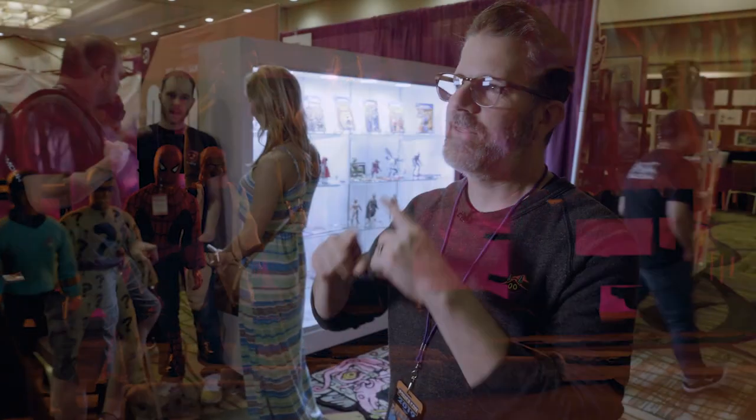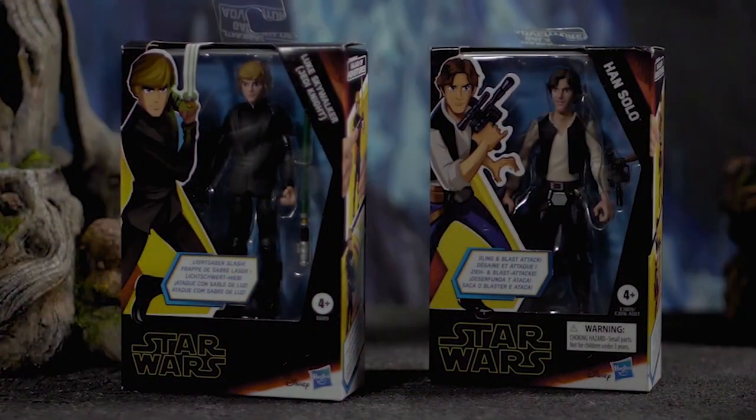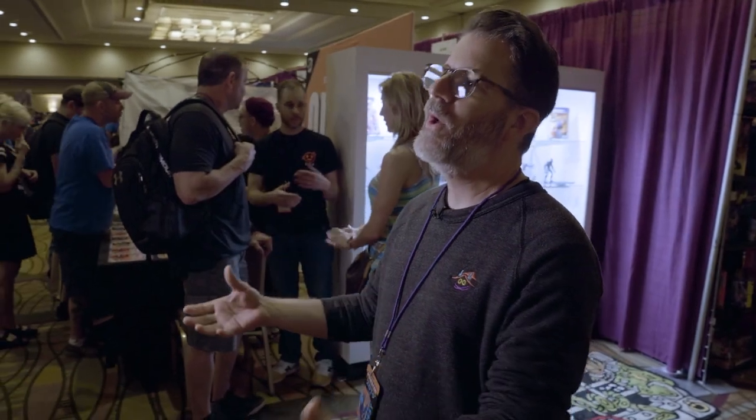I think the reason that people care so much about toys in this day and age, especially as an adult, is because as a kid, I saw Star Wars one time and I could never experience the movie again. But the toys were my only connection to the movie. It was my only way to be in Star Wars. So playing with those toys all the time is what brought me closer to the movies, and it actually became more important than the actual movies were.